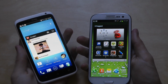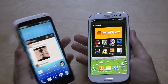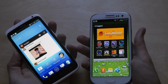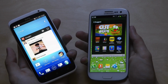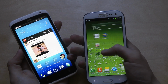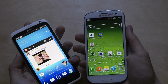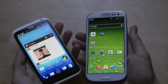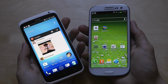But which one feels better to hold still? We have a material that feels a little better, I have to say, on the HTC. But how does it feel in your hand? We should remember that this is a 4.7-inch screen, so it's a little bit smaller than the Samsung Galaxy S3 over here. But how does it feel? Which one feels better? The Samsung Galaxy S3 does. You know why? Because they have focused on the ergonomics, okay?